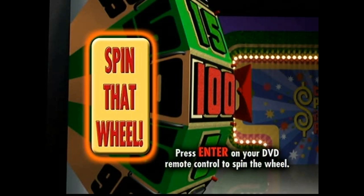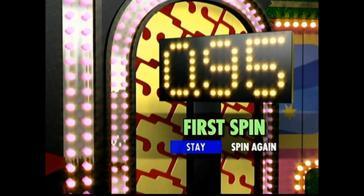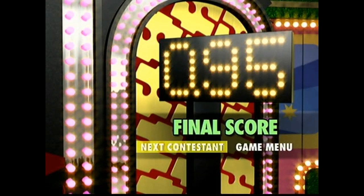Next contestant, step up and spin that wheel. Now it's Orange Yoshi's turn to spin the wheel. Try for 80. All right. Orange Yoshi, are you going to stay? Stay next to the wheel, Orange Yoshi.